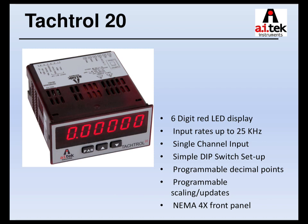So if all you need is a display, you just want to know what speed you're doing, then you can use a device such as this. This is certainly a more cost-effective way of going than the other devices, but again, it really doesn't have any other function but displaying a speed.